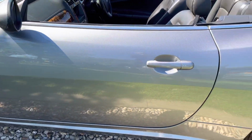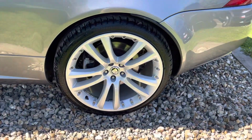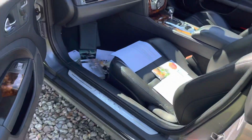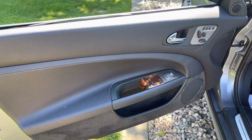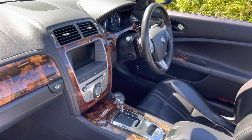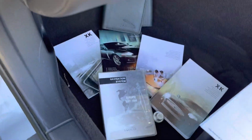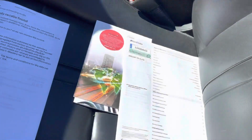Passenger front door, seal plate, passenger rear quarter looks to be clean and tidy. That alloy has been refurbished and is as new, and that tyre is at 7 mil. I've driven the car, other than the brake judder, which we're resolving. Car drives lovely, and these V8s are silky smooth, beautiful. We've got all the handbook packs there, locking wheel nut key. We've got 2 keys for the car.